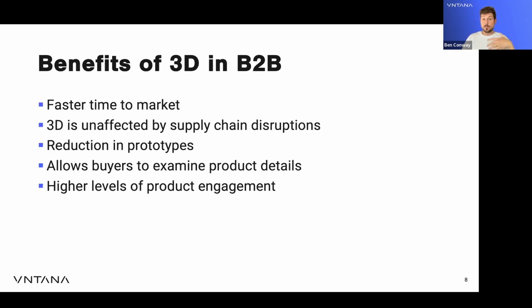This is the big one. 3D is unaffected by supply chain disruptions. We heard this from all sorts of brands over the last 2 years. Those that were prepared didn't have as tough of a time. I mean, everyone's had a tough time, but they didn't have as tough of a time when COVID hit and supply chains got totally rocked.